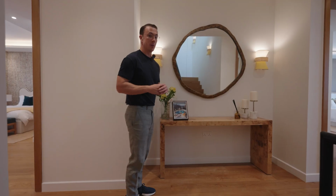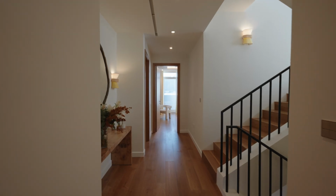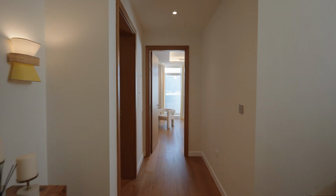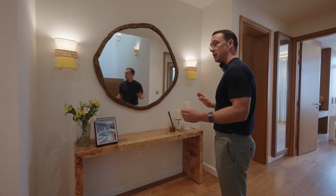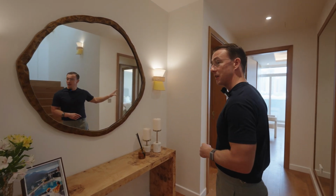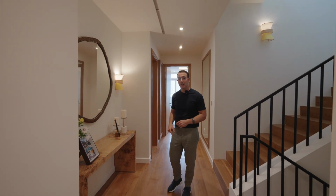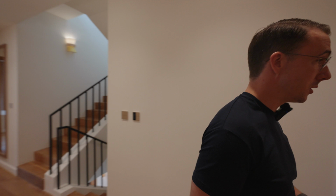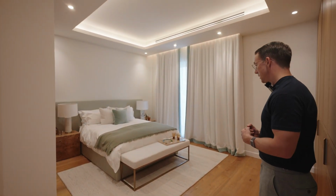Now we come to the first floor landing, and on this level we have 4 bedrooms, but you really wouldn't feel that. It doesn't feel cluttered or small at all. Very spacious. To the right we have the beach side, which we're going to see later. First of all, I'm going to go to my left hand side and show you the 2 smaller bedrooms. Now when I say smaller, they still feel really spacious.